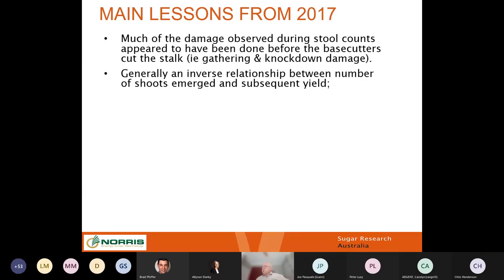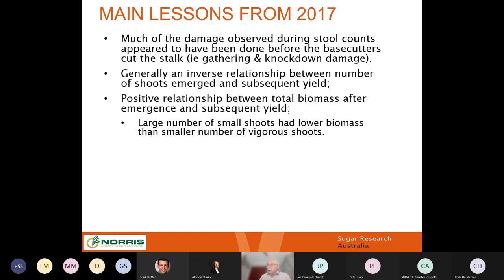So main lessons from the first main harvest on all the plots was that much of the damage observed seemed to have been done before the base cutters even cut the stalk. So there was clearly a lot of knockdown and gathering damage well before the base cutters got there, and that is as we'd expect. Generally, there was an inverse relationship between the number of shoots emerged and subsequent yield, i.e. if it was more like hairs on a cat's back, that didn't follow through to higher yield in the subsequent crop. But there was a strong relationship between biomass per metre along a row in the harvested sections and the yield of the next crop, i.e. a smaller number of large, well-developed shoots had a lot more biomass than a large number of small shoots.